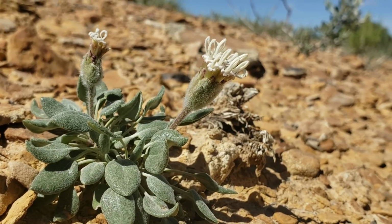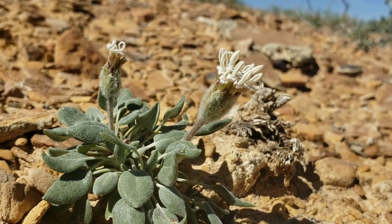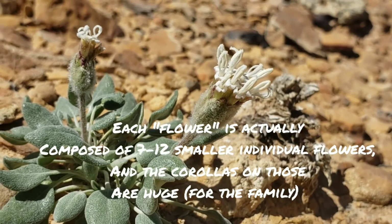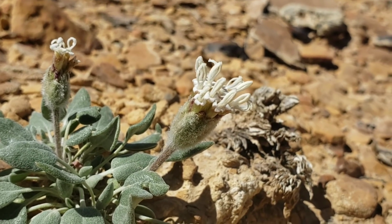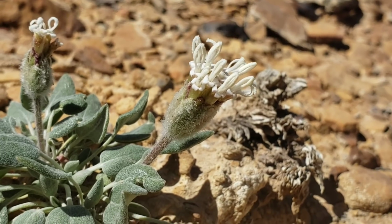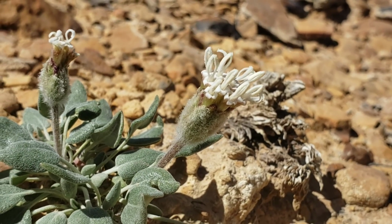Chaenactis is a genus of asters that lost their ray flowers, and as a result, maybe just to compensate, their floret corollas got super huge. Look at the fucking styles on this thing, though. I can't get over how big those styles are. Yeah, Chaenactis is a cool genus. Chaenactis and the chaenactoids are a very weird clade of asters. Orochaenactis is another cool one you get in California.